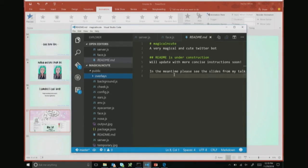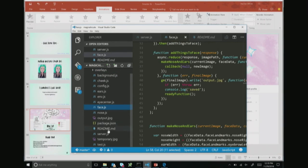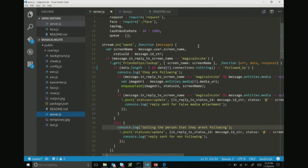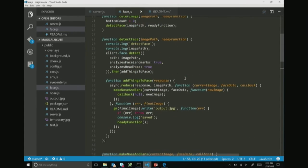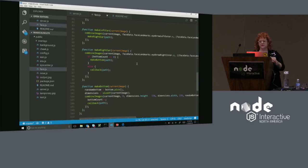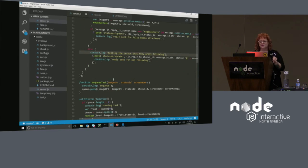The code for it basically just takes the regular app and listens for the tweets. I'll make this bigger. And it runs through, it checks for a bunch of conditions, like if you're following it, if you added an image, and then if you meet all of the right conditions, it'll take it over to face.js, which does all of the graphics magic compositing, which is like so many functions and callbacks that are getting the coordinates and finding the right position on the image, and then smushing it all together until it's all met, and then it packages it up and sends it back out. And gets really cute and happy.